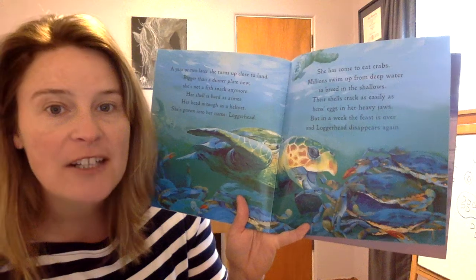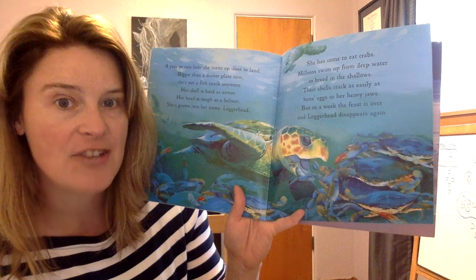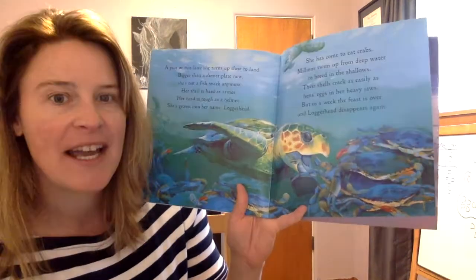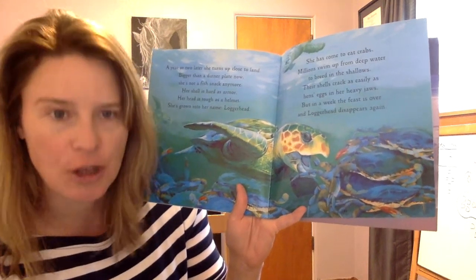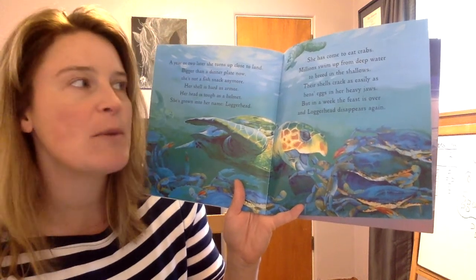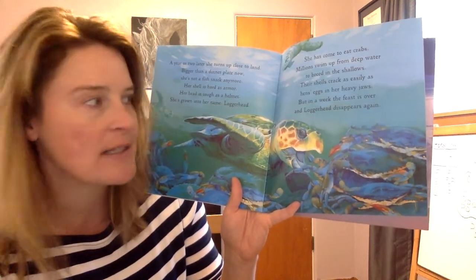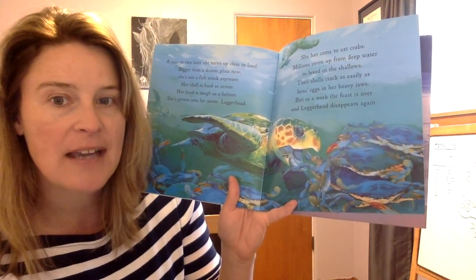A year or 2 later, she turns up close to land. She's bigger than a dinner plate now, and she's not a fish snack anymore. Her shell is as hard as armor, and her head as tough as a helmet. She's grown into her name, Loggerhead. She has come to eat crabs. Millions swim up from deep water to breed in the shallows, and their shells crack as easily as a hen's egg in her heavy jaws. But in a week, the feast is over, and Loggerhead disappears again.